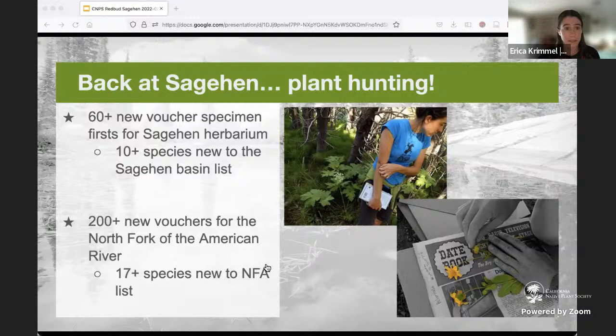We didn't have a record of them in the herbarium, and they were not on the existing flora lists either. We also added over 200 new vouchers or herbarium specimens for the North Fork of the American River, which is the two associated properties that Faerthen talked about at the beginning of her talk. And 17 of those species were new to that flora. So this is really interesting, because some of these are really low-hanging fruit. No one had just taken the time to realize that they weren't on lists.